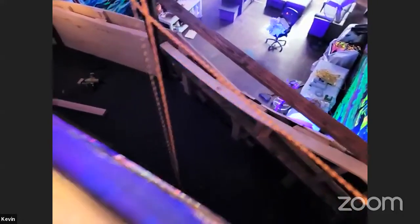And then I can put all my nice cushions and everything up here. This is going to be an upper lounge just for chilling. And then you can watch movies over that big window. It's got a screen that goes over that, and there's another screen that goes down right here.